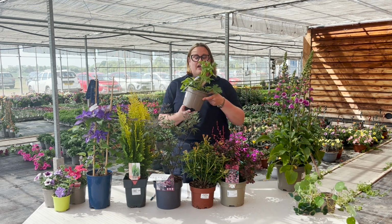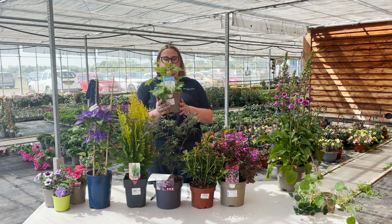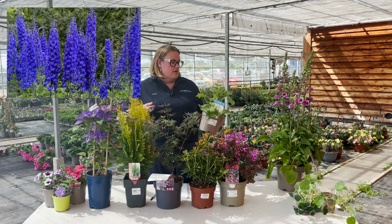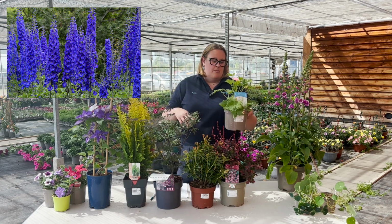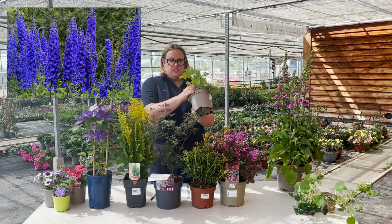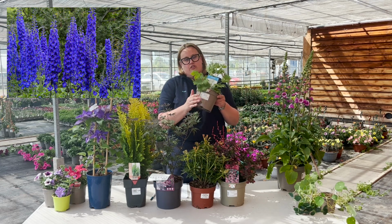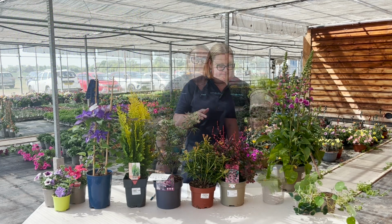Now our delphinium, again, we're in May, it hasn't shot up any flower spikes, but I will pop a picture in here for you so you can see. Gorgeous big spikes of flowers, but all of this lush foliage, again, will die right back down to the ground. But the rootstock in there is still underground and still working for you.